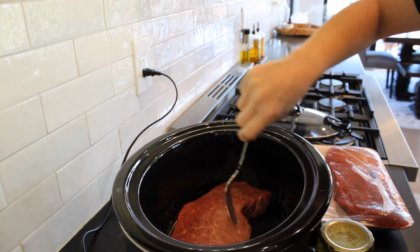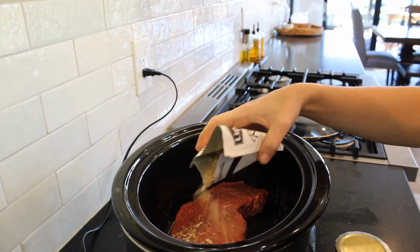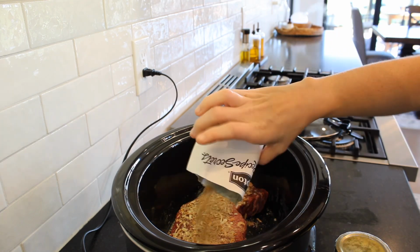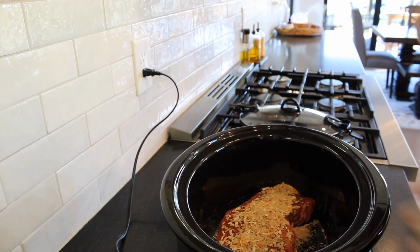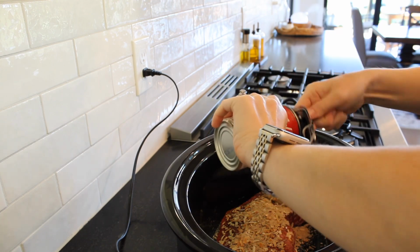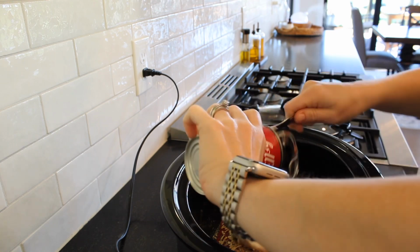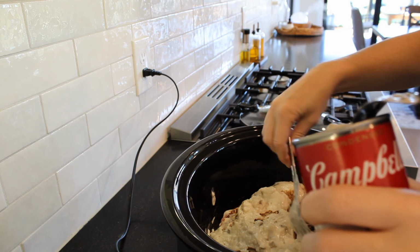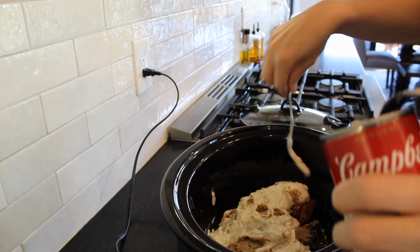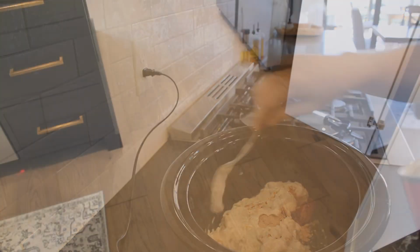Like I said, sometimes the kids are eating really early or really late after sports. But put the roast in. I put this dry packet of onion soup mix over the top, and then I add a full can of cream of mushroom soup. On top of that, I sometimes add some pepperoncinis, those jarred ones by the pickles, and a little bit of that juice. That's totally optional. So I have this set now.